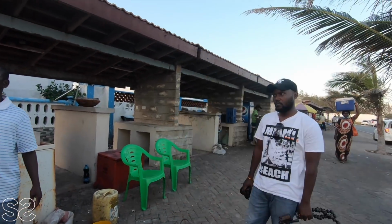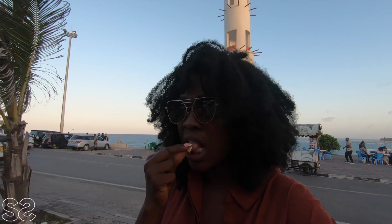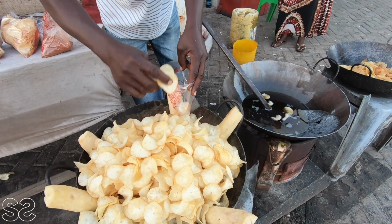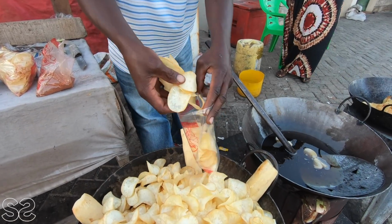This is the fresh one. This is my first time trying cassava and chips. How much is one? 50 bucks. This one is for 50, the one is 50. It's for you to try.